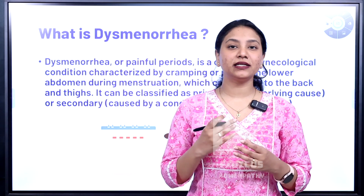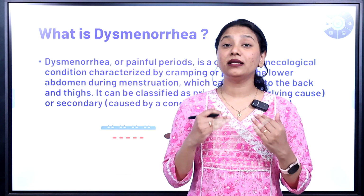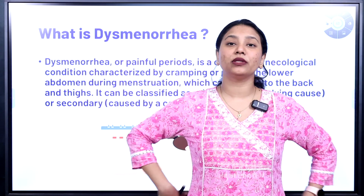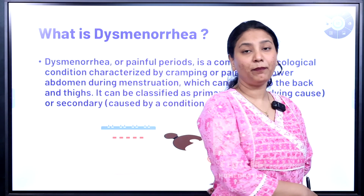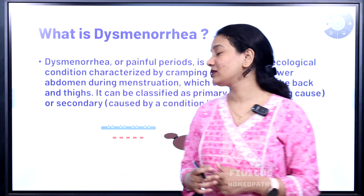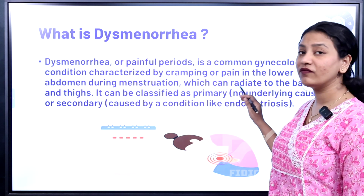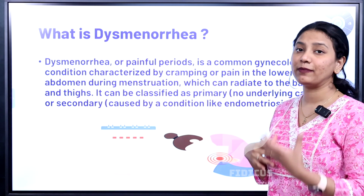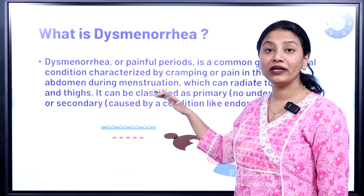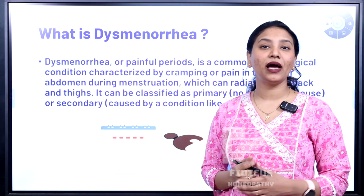How is it characterized? It is characterized by pain in the lower abdomen, that is your pelvic area. It can extend into your thighs or into the back, that is the lumbosacral part. It can be divided into primary dysmenorrhea, which is nothing to worry about and is absolutely common in a certain section of people. But secondary dysmenorrhea is caused by different conditions in the female reproductive organs. So this is dysmenorrhea and it has two types.